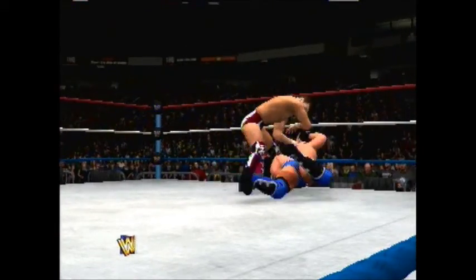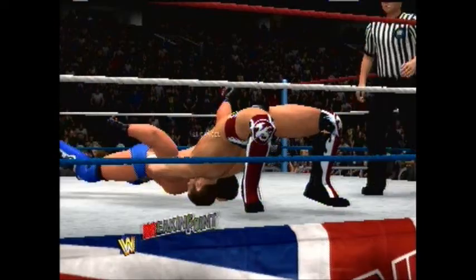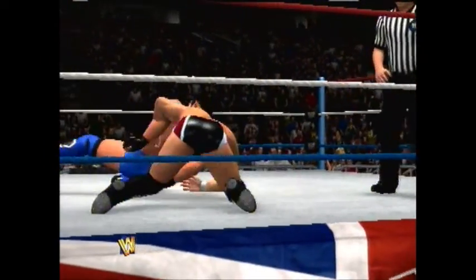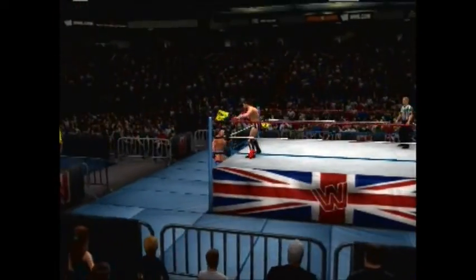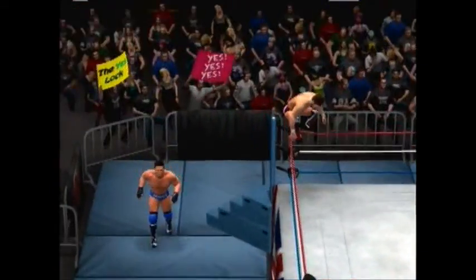Daniel Bryan hooking the arms, and he's got it locked in. Daniel Bryan putting all the pressure on the shoulders. Hey now! And he wills his way out. This has been a war. Daniel Bryan looking to score again.